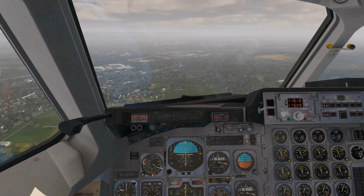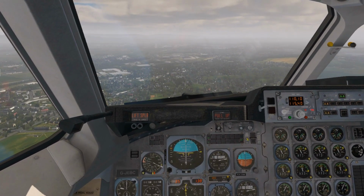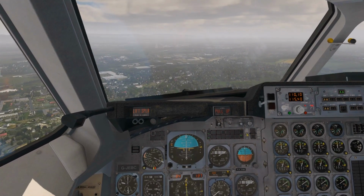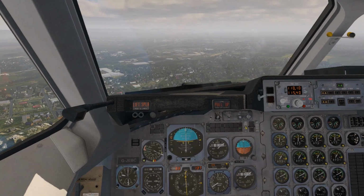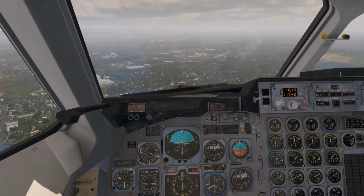Still back idle, just letting the last of that speed bleed off. And coming up again now on the thrust levers. 1,000. That's 1,000, checked we are stable.